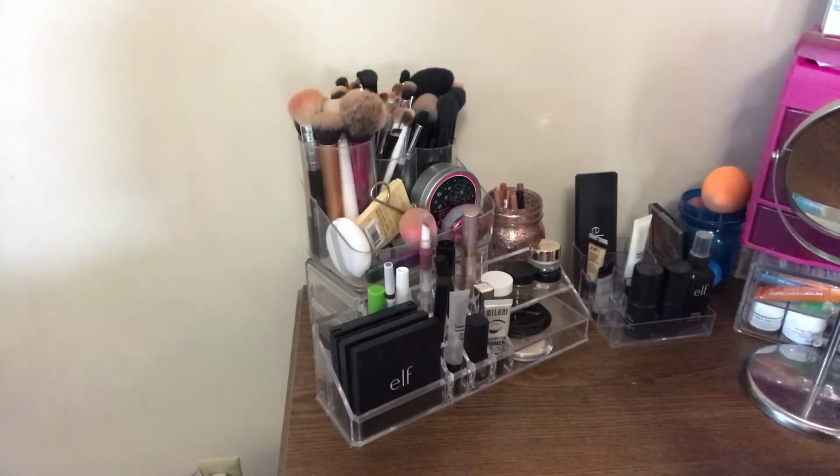So I tried this week mostly to use E.L.F. makeup products. If you're not familiar with the brand, it's a really affordable brand. They're carried at Target, Walmart, Ulta. I haven't seen them anywhere like Walgreens or Rite Aid or CVS, but they're readily available, super affordable makeup. They have some awesome makeup. They have a few duds, but none of the makeup products from them I'm going to be using this week are ones that I don't like. So let's just go ahead and jump right into it.